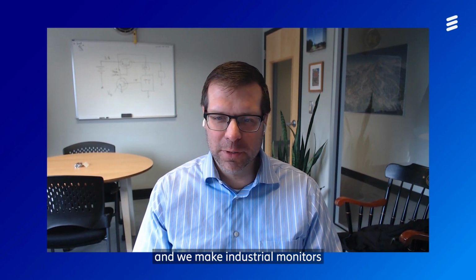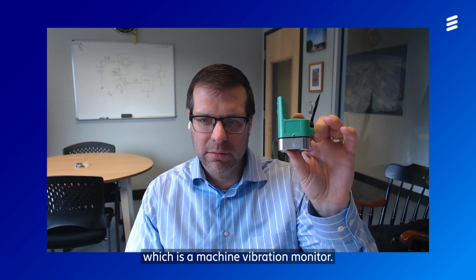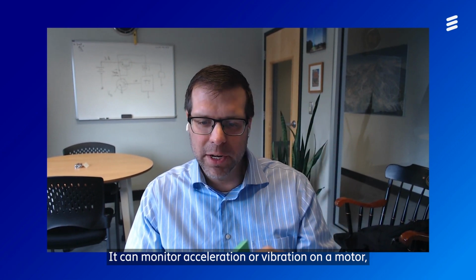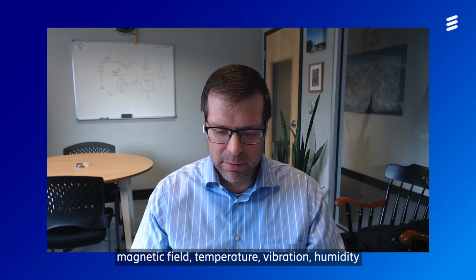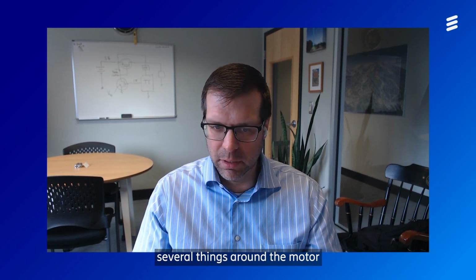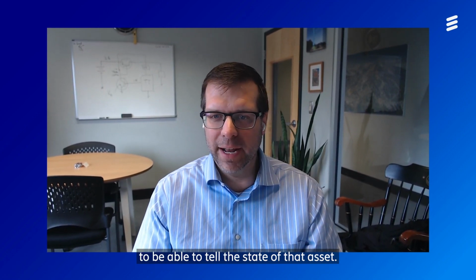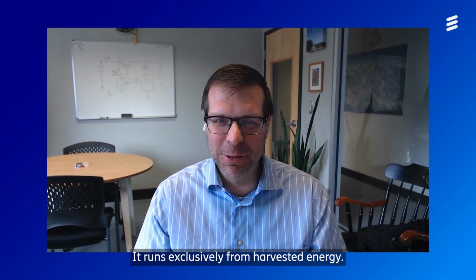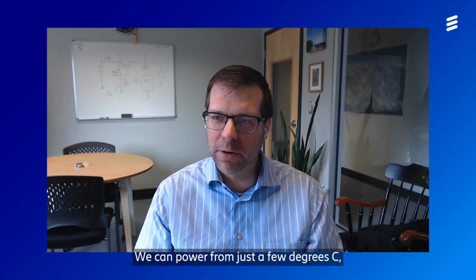We're a company based in the US, and we make industrial monitors like the one I'm holding up here, which is a machine vibration monitor. It can monitor acceleration or vibration on a motor, magnetic field, temperature, humidity, just several things around the motor to be able to tell the state of that asset. And the best part about it is there's no battery in it. It runs exclusively from harvested energy. We can power from just a few degrees C.